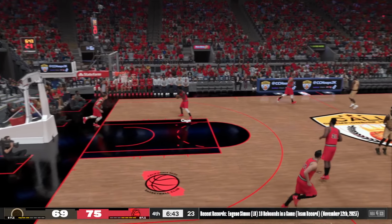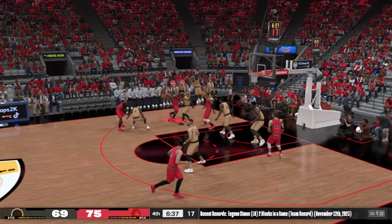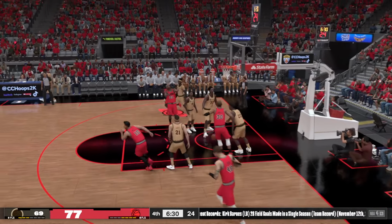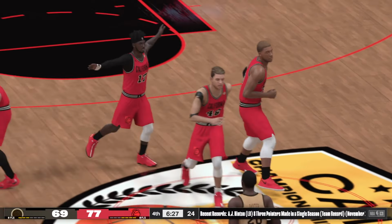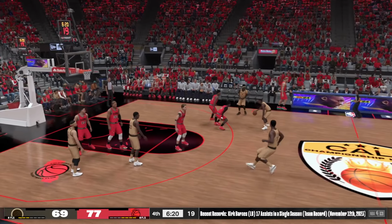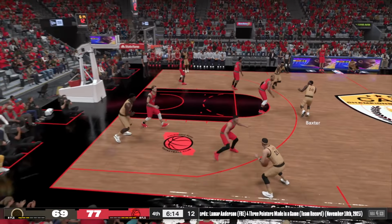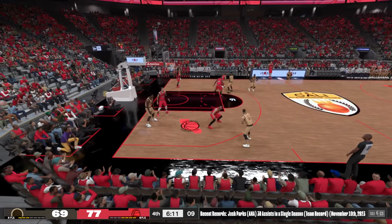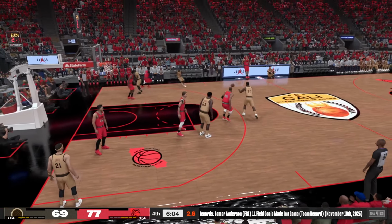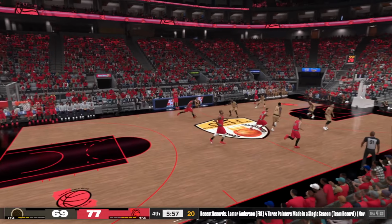Drills it from deep. Nice ball movement there. Delivered the pass right on time. About a minute and a half into the fourth now. And he banks in the layup. They have no answer defensively inside. Here's Oakley. Pass to Walton. Just 5 on the clock. Here's Oakley. 3-pointer off the mark. They have a decent advantage in regards to rebounding.